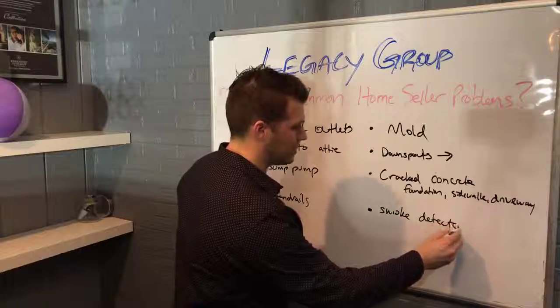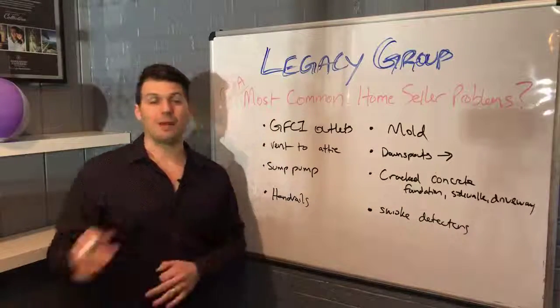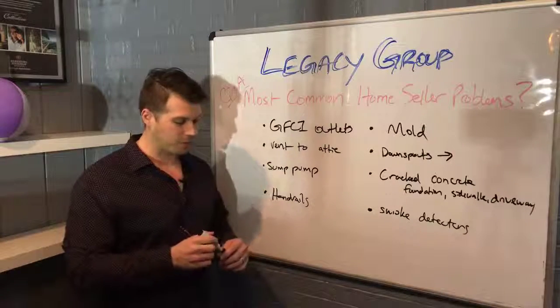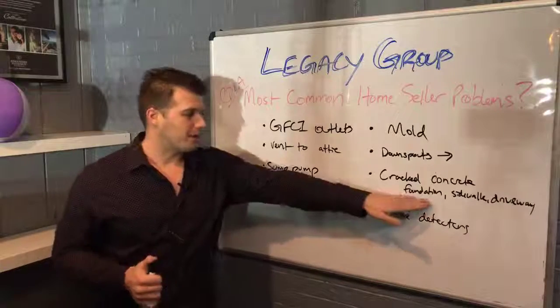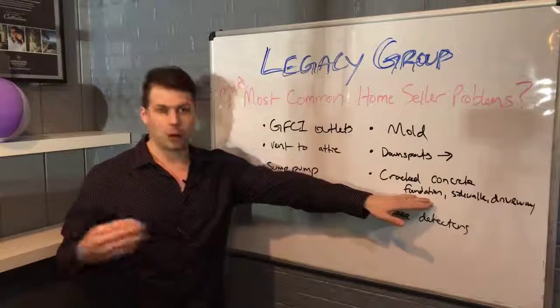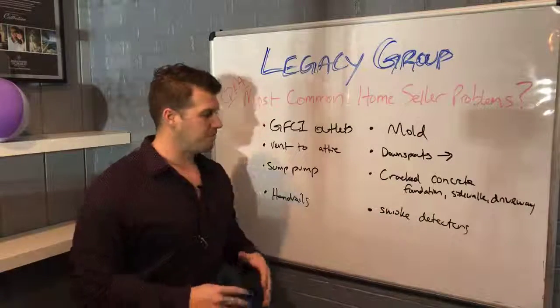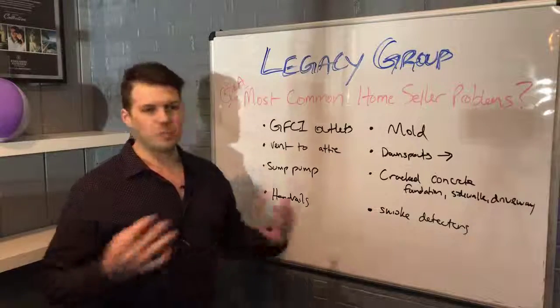They flag a lot. You'd be really surprised that a lot of people don't have those in their home, or they're not operational. Again, those things get flagged a lot. Very common things. Fortunately, as you can see here, these really aren't big things. Obviously, if you have a cracked foundation and really bad heaving or problems like that, that could be a major problem. But basically everything else is fairly minor. You really don't have too many issues.